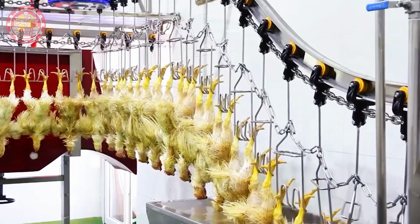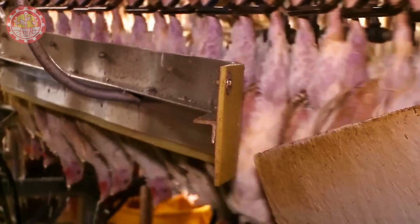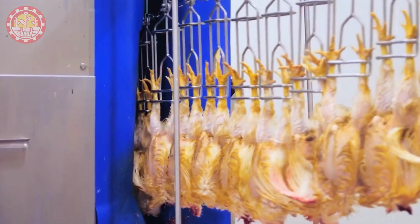Before processing begins, KFC suppliers follow strict animal welfare protocols. The chickens are humanely stunned using an advanced electrical water bath system, ensuring they are completely unconscious before further steps. This pain-free process is designed to minimize stress and adhere to international ethical food production standards.